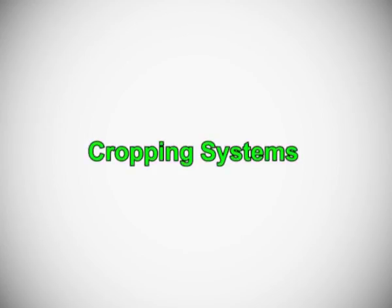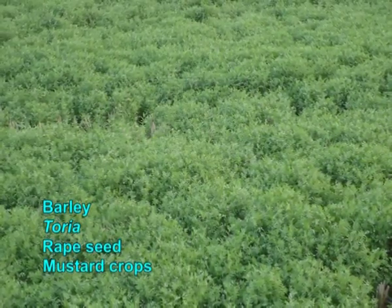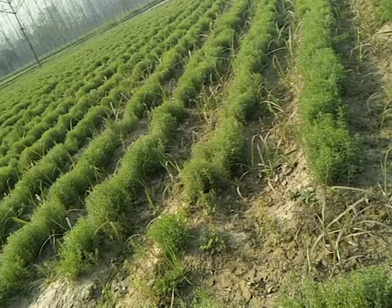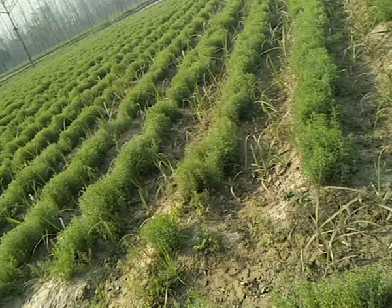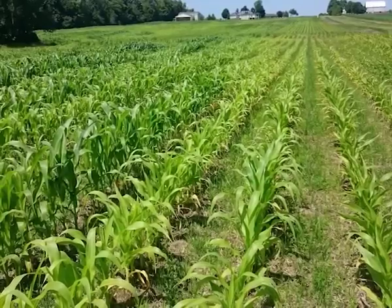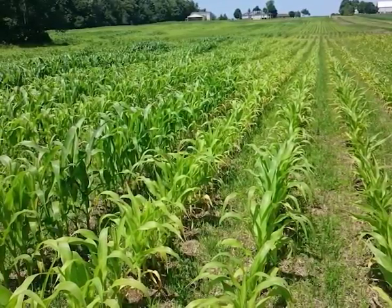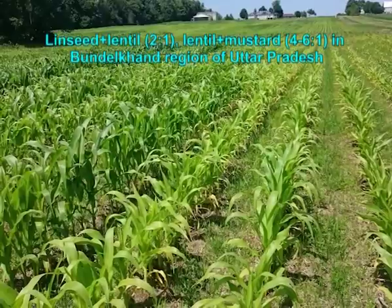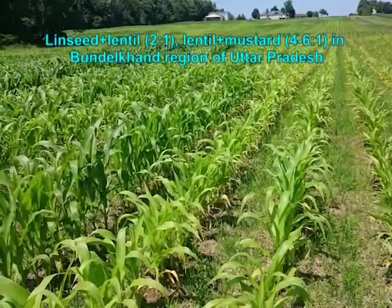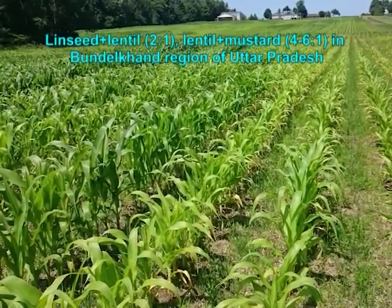Cropping system. Lentil is grown mixed with barley, toria, rapeseed and mustard crops. It is also raised as an intercrop in autumn sugarcane. Two lines of lentil may be sown 30 cm apart in the center of two sugarcane rows. The distance between sugarcane and lentil rows should be 30 cm. Intercropping of linseed plus lentil in a 2:1 row ratio, and lentil plus mustard in a 4:6:1 ratio in the Bundelkhand region of Uttar Pradesh is also promising.